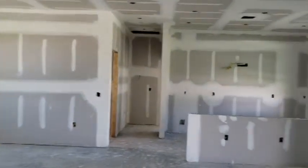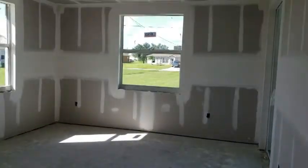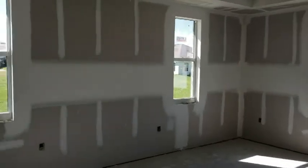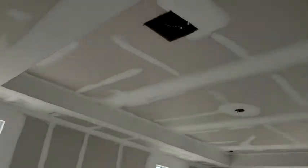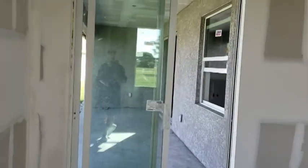Let's go over and check out the master. I'll give you one big look at this big room right here before we walk across. And there's that massive 8 foot slider right there. So we got our own little hallway going down to the master here. Coming in the master. Oh yeah, lots of windows here. Love this. I love this big tray ceiling in here too. 8 foot slider right here as well. Looking out at our huge lanai. It's just a massive under-truss lanai out there.